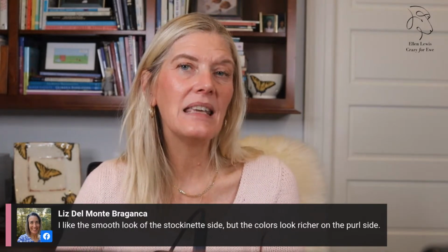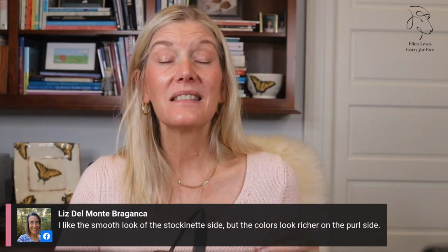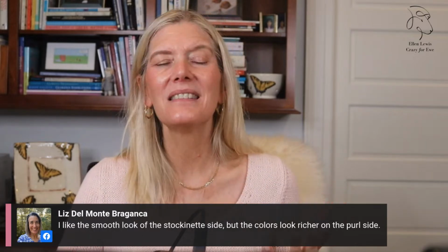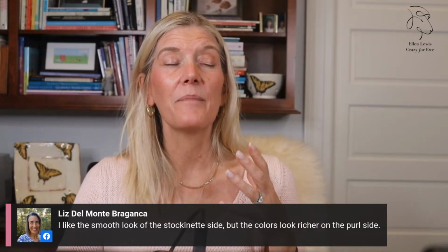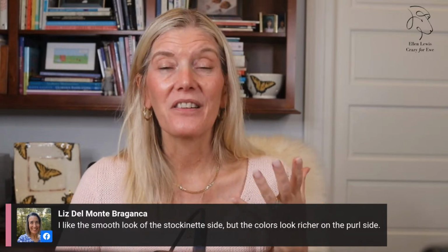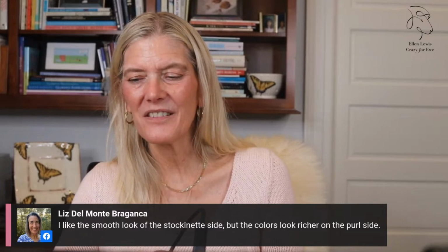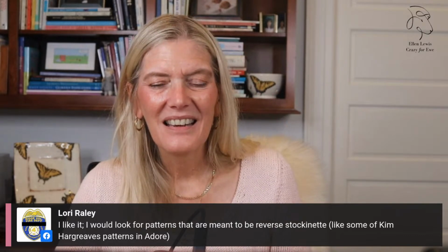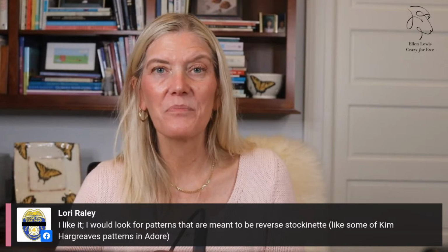It could be any stitch pattern that has both knit and purl, at least some purl on the public side. So it could be garter stitch, seed stitch, or moss stitch. Any of those that display the texture and the colors of the yarn to full advantage are going to be great with this. I like it. Yes, absolutely. Kim Hargreaves does have some beautiful patterns in Adore for reverse stockinette stuff.